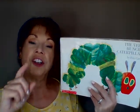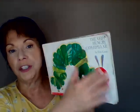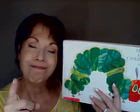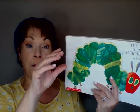Okay? Let's start with science, because that's sort of the most obvious skills that you can learn from this story. The science skills that a pre-K or kindergarten child can learn from this book are, number one, the life cycle. At the beginning of the story, there's an egg. It changes to a small caterpillar. The caterpillar gets bigger and bigger and bigger, and then you have the butterfly.